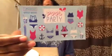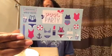Oh, let me show you the bag first. This is what the bag looks like for this month for Lip Monthly. And then inside here we have a card. The theme for this month is pool party. That's a very cute card right there.